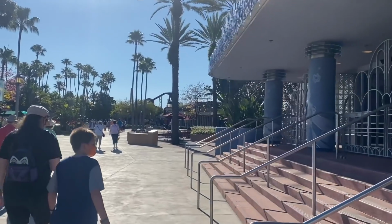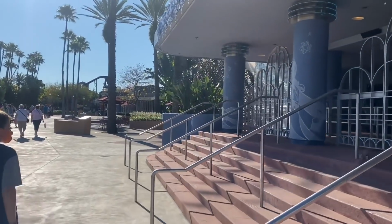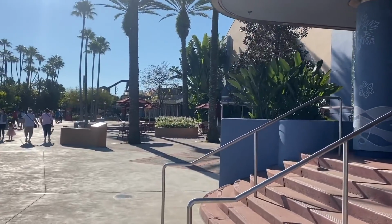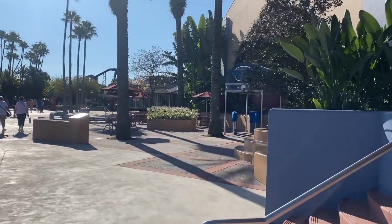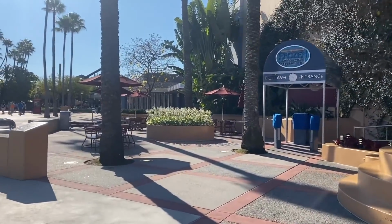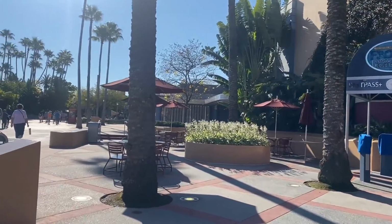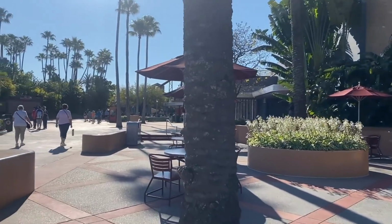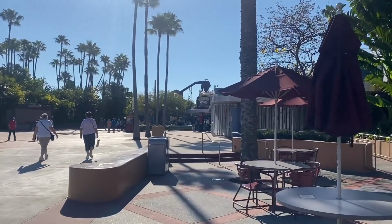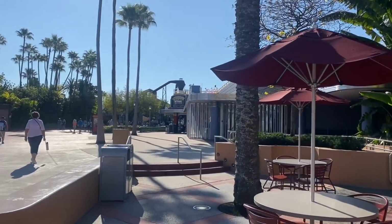So this is going to be a controversial tip. You're going to think, Molly, you've gone off the rails. This is terrible advice. But right now is when you need to go ride something that doesn't have that long of a line. Don't go get in line for one of those big ones because you're too late. You already missed the chance to get in line for one of those without a wait. I chose to do Sunset.